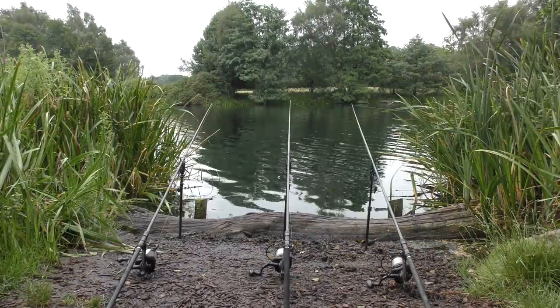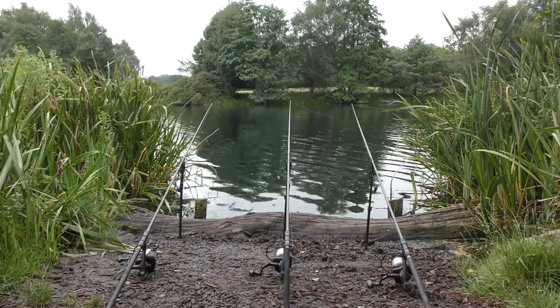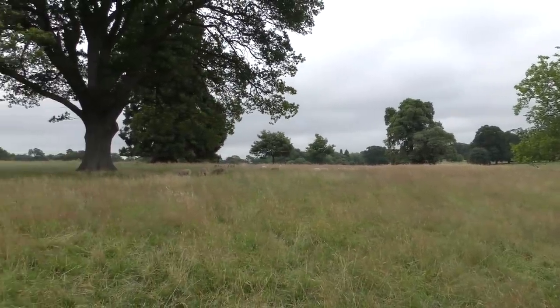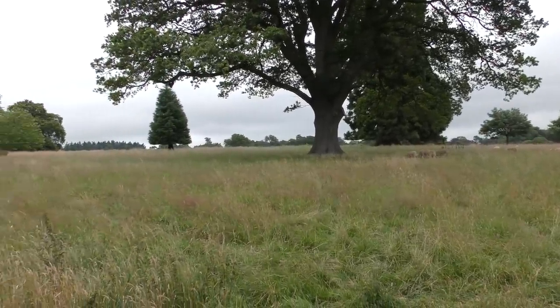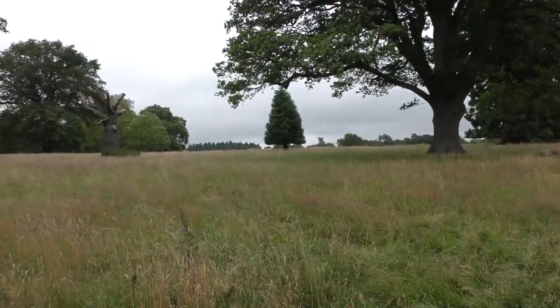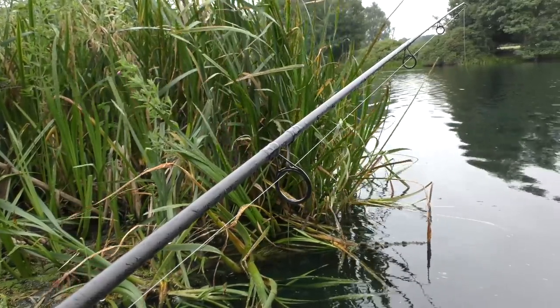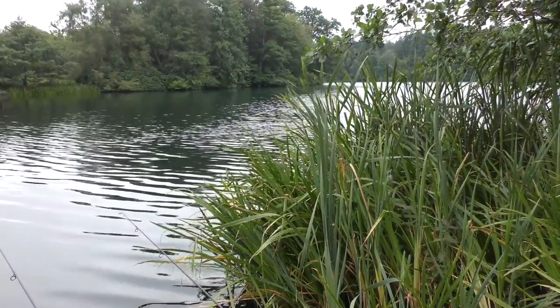I think the best way of describing Weston is as an estate lake set right in the middle of nowhere, because it's surrounded by open fields. There's loads of old trees on the bank, some of which date back hundreds of years, and the actual fishing on the lake as well, that also dates back hundreds of years, because if you take a look at Kevin Clifford's History of Carp Fishing book, there's actually a mention in there of some carp being caught in the early 1900s, so it's probably one of the oldest lakes that's still actively carp fished.